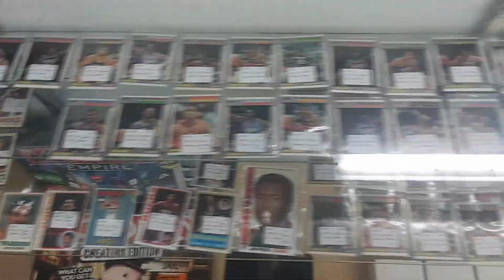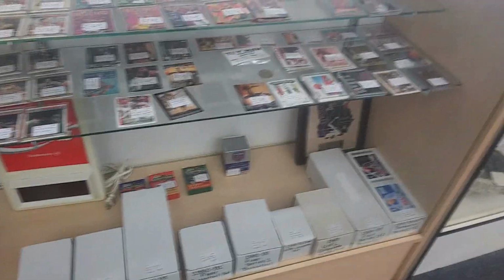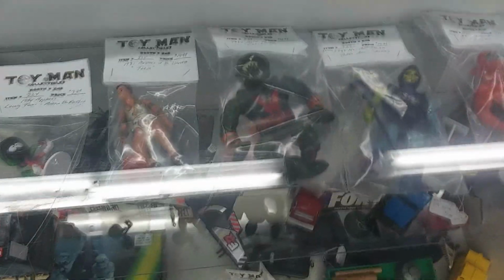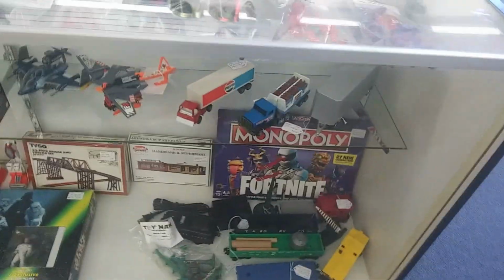Summer of 82, I got Millennium Falcon, the Snow Speeder, and the... Oh, okay. Looks like it's mostly Star Wars and some comic magazines.